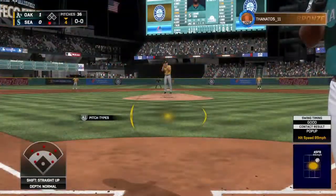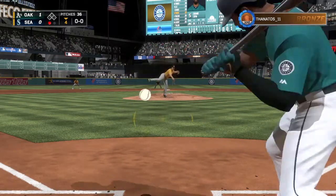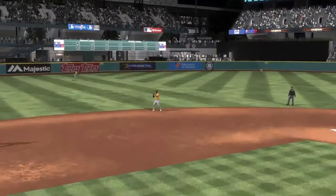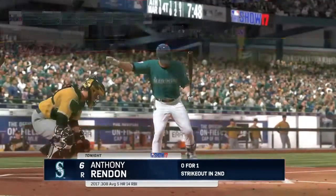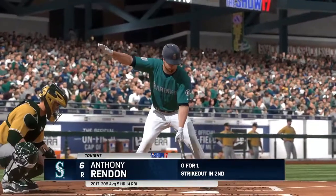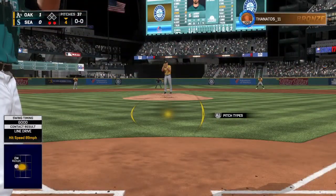Ready for another chance. Denard Span. He flew out in his last at-bat. Swing and a liner. But the shortstop won't have far to go to haul this one in, and there are 2 away. The third baseman, number 6. In now, Anthony Rendon. He'll look to bounce back after striking out his last time up.